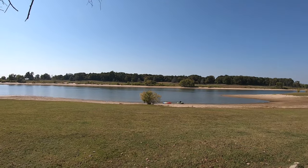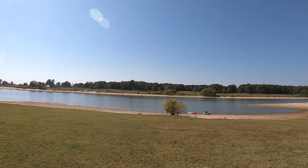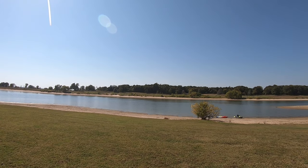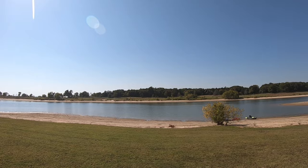As you can see, I can walk right down to the water. It's not like over at the dam site where there was no way I was going to access the water because it was just so far down.